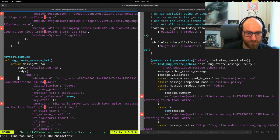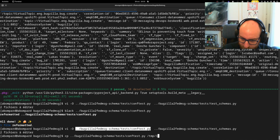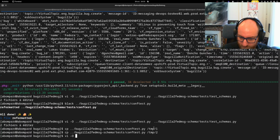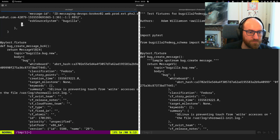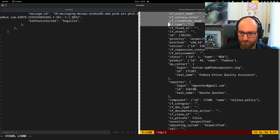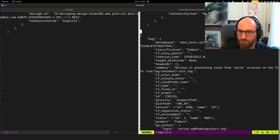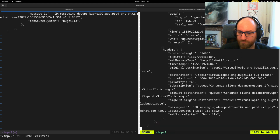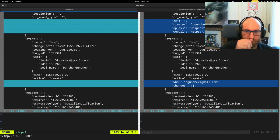Okay. I would be interested in knowing whether there are any differences between those two messages so that I know if I need to care about it or not. You know what? I'm going to try and do that. So first one is going to be only the message v1. Second one is going to be only the message bz4. Any difference between those two? Yes, there are differences.